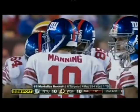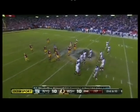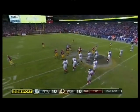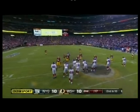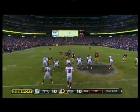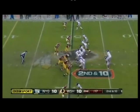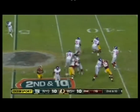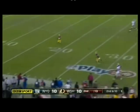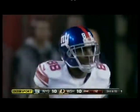Remember, we're one official shy without a back judge because the line judge was injured in the first half. And notice the official in the back has moved up. Each official has responsibility for an eligible receiver in the field. Down to 17 seconds left, still with that timeout. So the whole field's available for Eli. Miscommunication with Hakeem Nicks, now down to 12 seconds in the half.